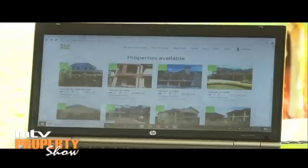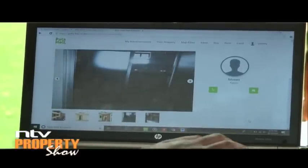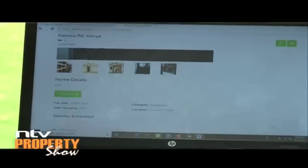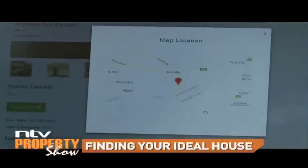So Pata Hao is basically a product that is produced mostly by young people. We developed it locally. It's on the iOS and the Play Store, and we also have our website, www.pata-hao.co.ke. And we have filters. You can search a house using a price. You can search a house using location. And you can say, I want a 2-bedroom in Kitengela with 2 bathrooms.